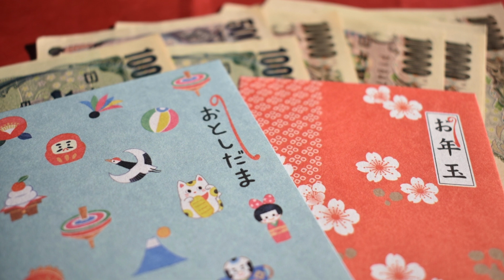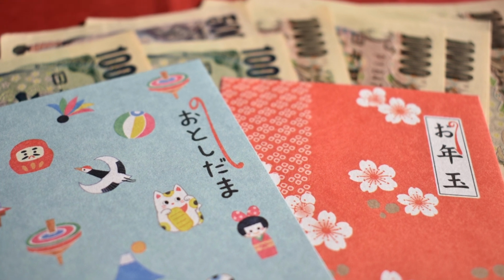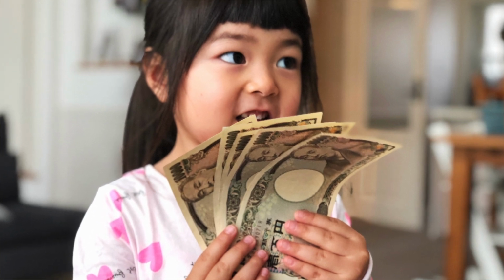While you are enjoying various kinds of osechi, the next ritual is coming up, which is called otoshidama. But this is just in case there are children. This is a ritual in which we give some money to children. Every year, parents and relatives put the money into a small decorative envelope and give it to children. And that's one of the reasons people look forward to New Year.